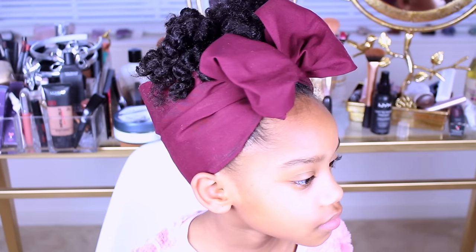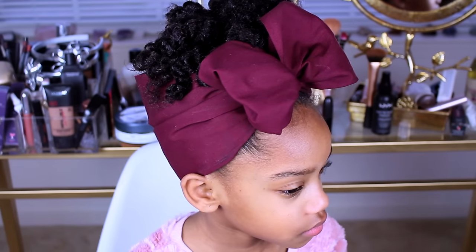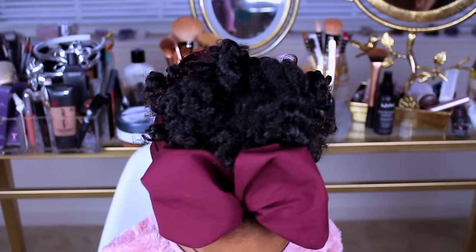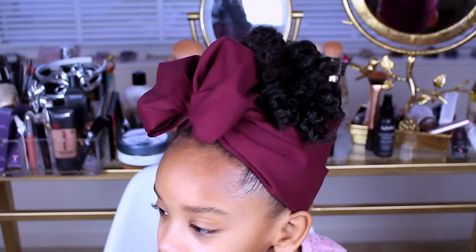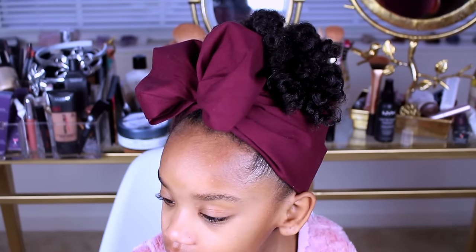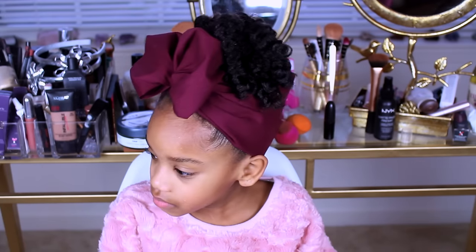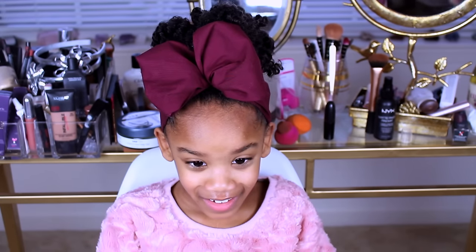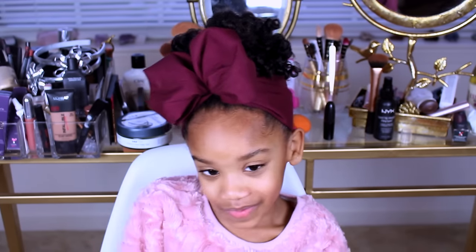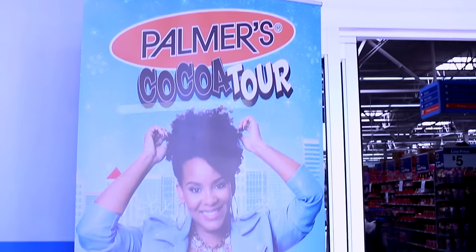And that is the bow. There are other ways to fold this, so you can have that little center knot and do other cute things. But again, this was just a quick tutorial. I will have an official tutorial. We are all ready with our bows. Now it's time to go to Randallstown and go to Walmart.